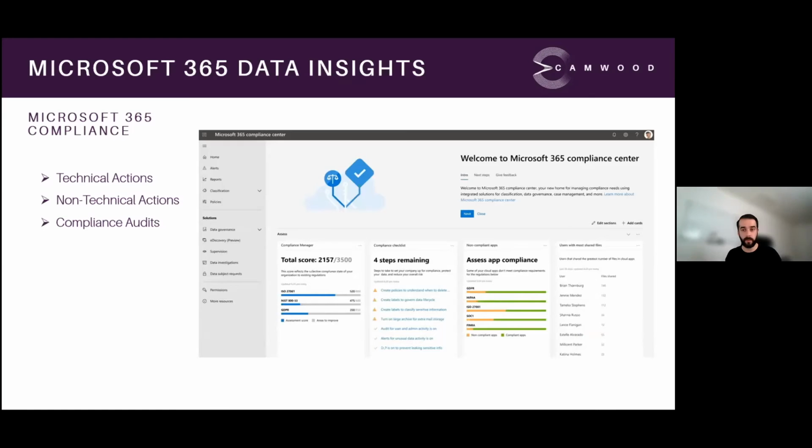For example, an organization may be going through a GDPR assessment and ensuring that you've got all the right metrics and controls in place to ensure that you've got data classification in place, you've got data lifecycle management in place as well, and ultimately ensuring that you're hitting and meeting all the compliance requirements as you go through this process.